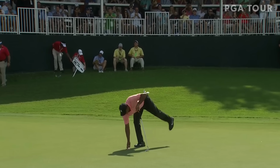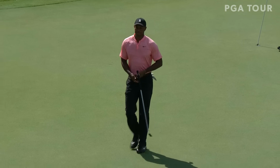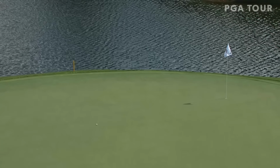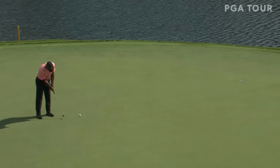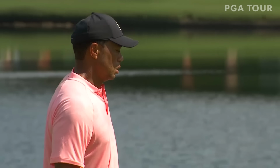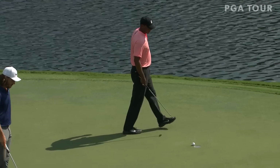Just knows it's 3 feet outside the hole. Knows it's going in. Now just a shot back. A little rod. But where you want to hit it, Frank, that's a fine shot. Can't fault that. Stroke's pretty good. Misses are getting closer, that's for sure.